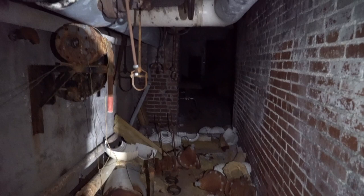This is the boiler room, guys, it looks like. There's some ductwork here for the whole entire school. Oh, this is creepy back here. Oh, I don't think I'm gonna venture through there, but that looks like the basement catacomb type deal of the school.